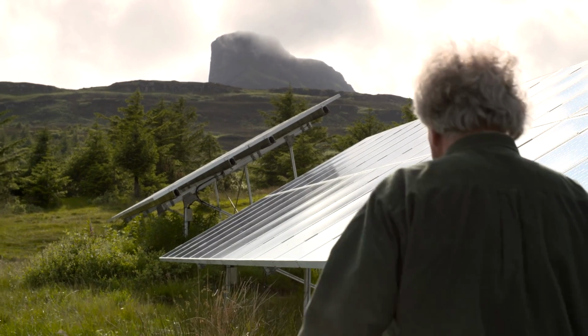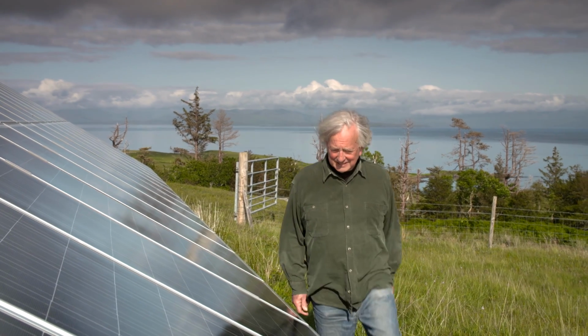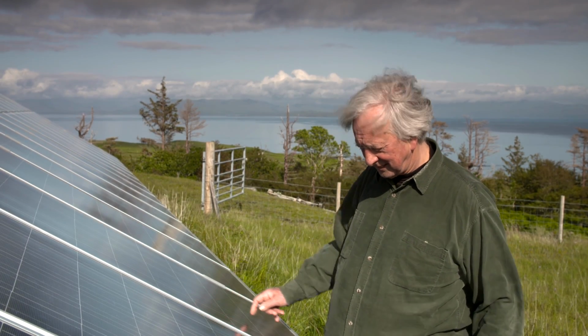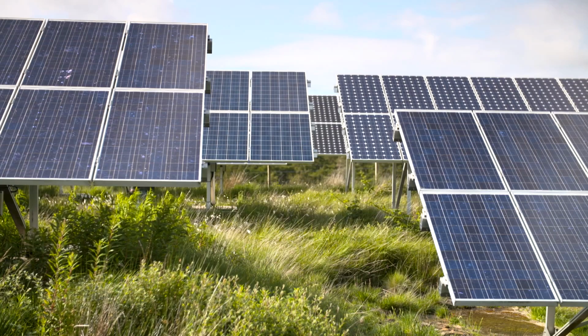Until just a few years ago, diesel generators provided the Isle of Eigg with its electricity needs. But the falling cost of solar cell production is having an impact around the world. Solar power is now cheaper than electricity produced by generators, even in foggy Scotland.